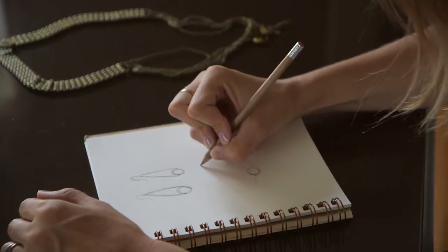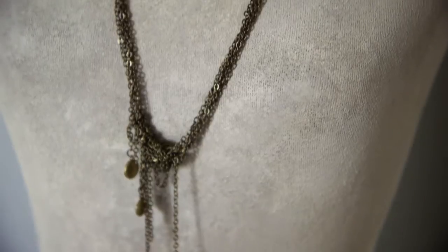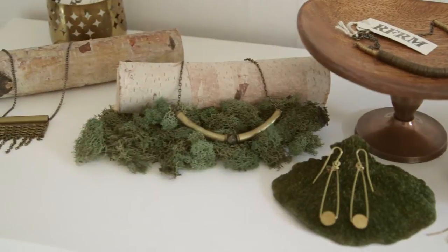I try to find some of those pieces that are really unique, one of a kind. I also like people being able to have something on that no one else can have. And then I like mixing that with more modern things, like modern chains, something that's current so it feels current and not just old. The play between the two I just really love.